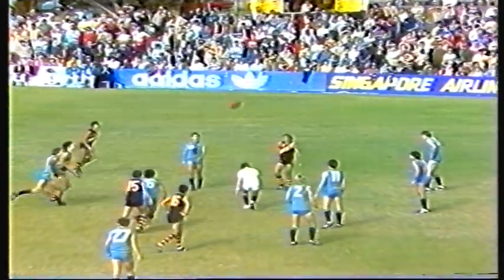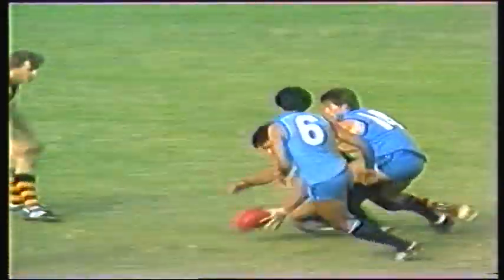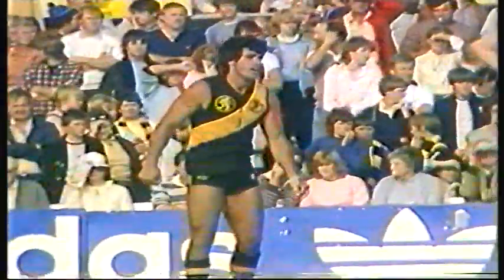Bounced down half forward for the Bays. Kernahan got the tap, went straight to Craig. He was under extreme pressure straight away. Fry in there. Bounce up again, almost exactly the same position. Played about 3 minutes of time on. 1 point the difference, Sturt's favour.